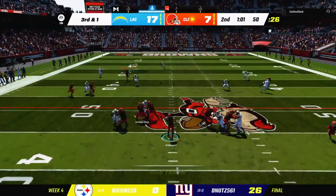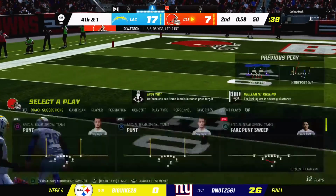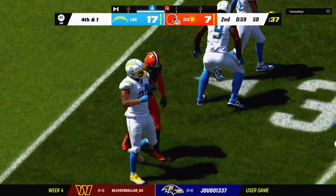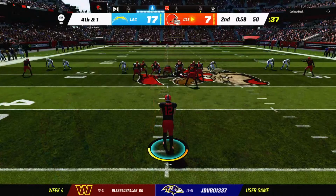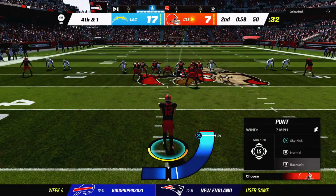Watson to throw on 3rd and 1. And that is incomplete. Well, it hasn't been a banner first half for the defense trying to cover him today, but they'll take that one right there, helping force that incompletion.